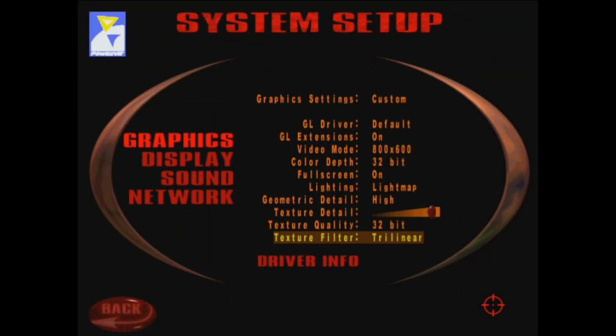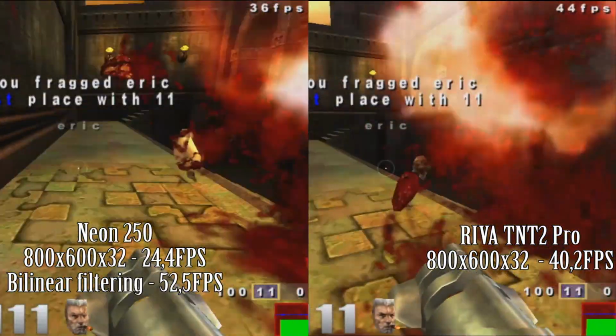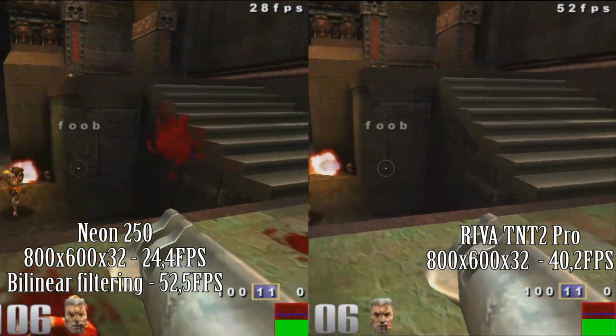Quake 3 in 32-bit color and with trilinear texture filtering enabled is just too much for the Neon. Switching to bilinear filtering, however, does provide us with a much better frame rate.